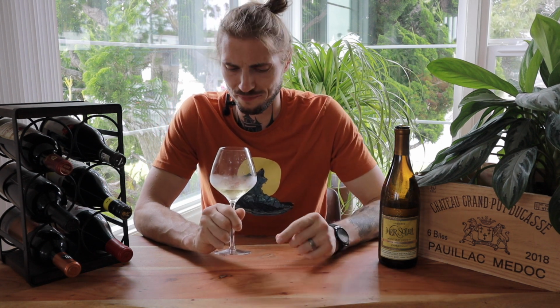So, very acidic, medium plus acidity. Body's a little lower here, even though 14.5% alcohol generally boosts that up a bit. And I know typically in California, you can get some fuller bodied Chardonnays. This one's, I'm going medium minus on the body here. Not so full. What wasn't reflected on the nose was the amount of oak in this wine that you get on the palate.